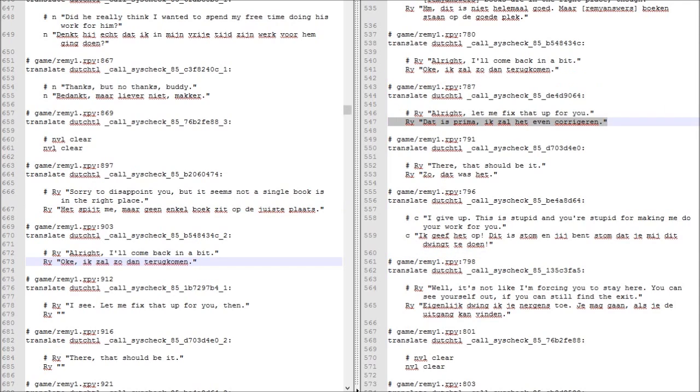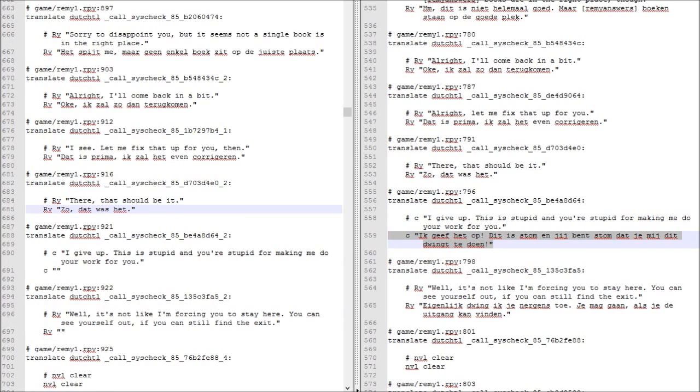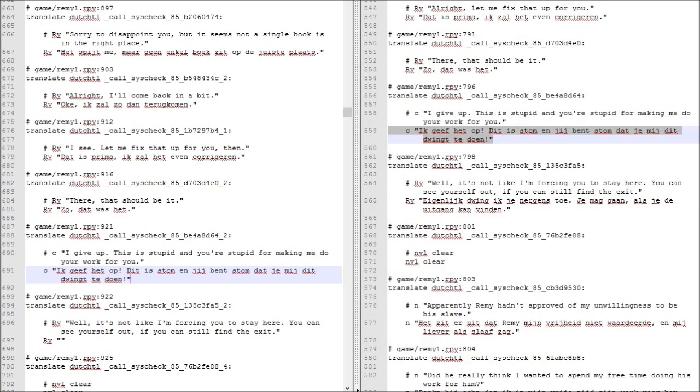The boring stuff. My god, Remy, why are you so boring? At least he gets that funny RPG moment. That's fucking cute. And he gets the sandwich. Oh my god, I get to translate Jaden's stupid crap! Oh, that's gonna be fun. I just like reading it and then being like, how do I translate this?